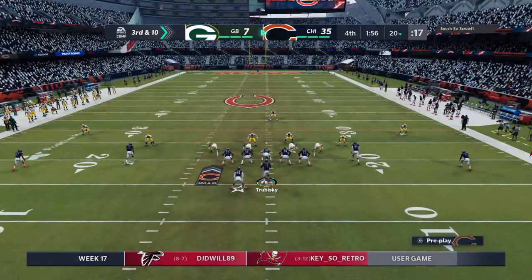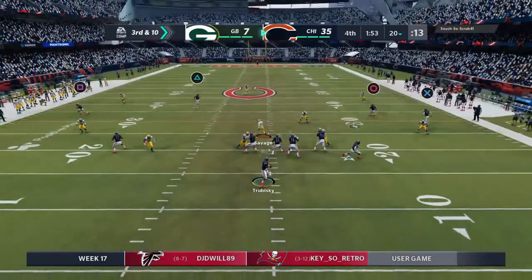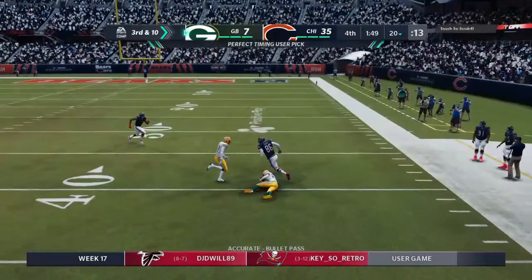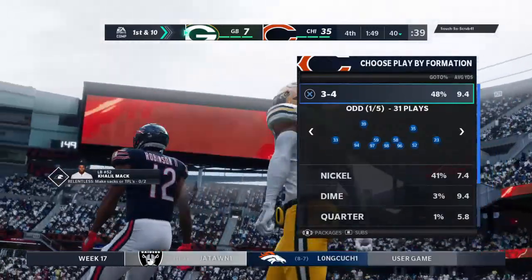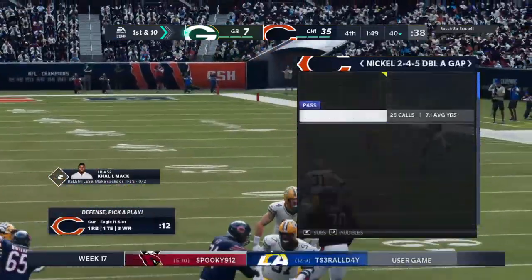Ran. 26 Mike. 26 Mike. Play action. It's Trubisky. He'll rifle this one deep right side. And his pass is intercepted for the 4th time today. Picked off by Jair Alexander. Now they get a fourth quarter pick. A little something to hang their hat on, I guess.